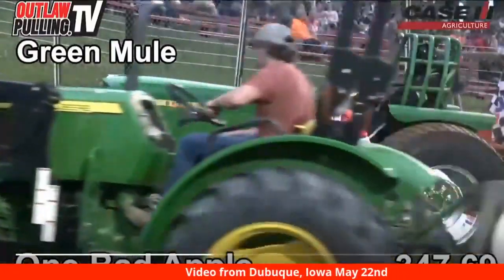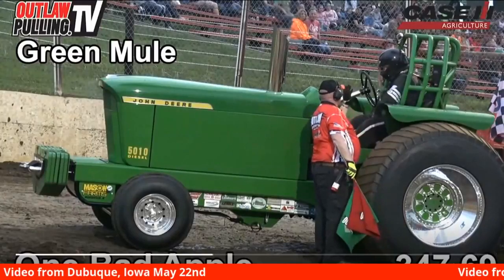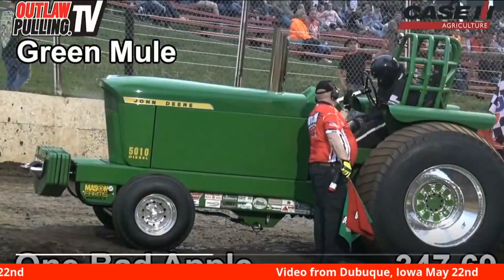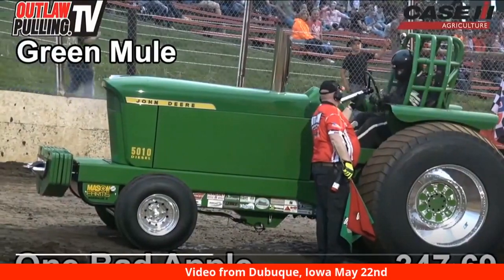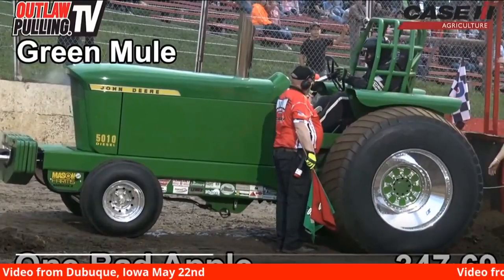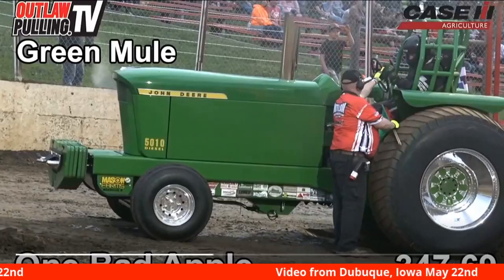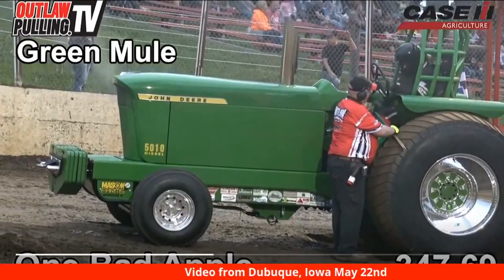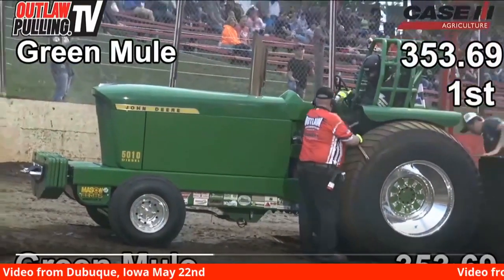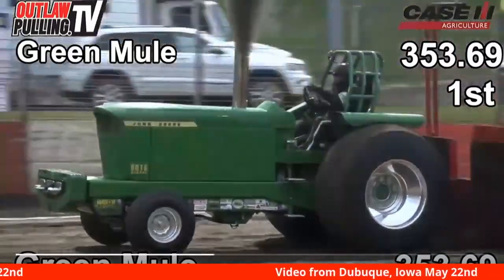John Deere fans, where you at? Do you think he did it? Needed to go in excess of 347 and change to knock that One Bad Apple off that top spot. How about 353.69, your new leader, the green mule. Jerry Mason, Marseilles, Illinois, takes over that top spot.